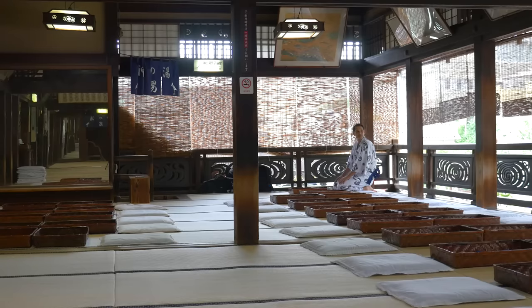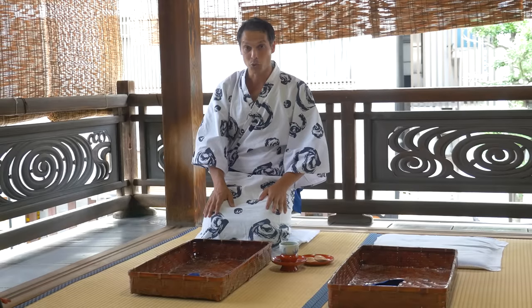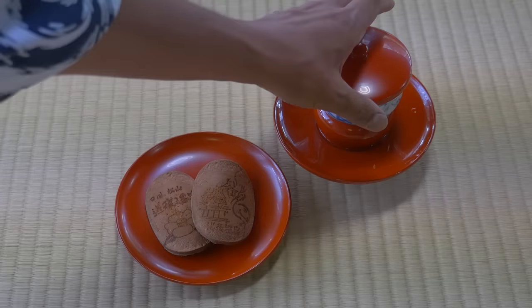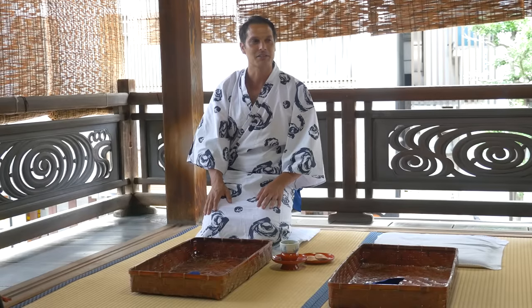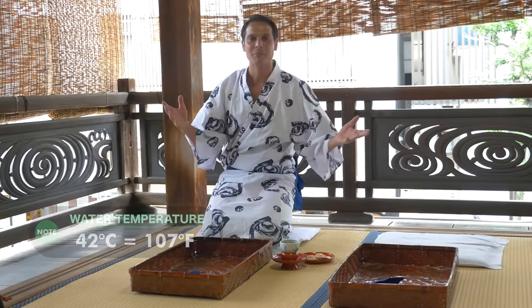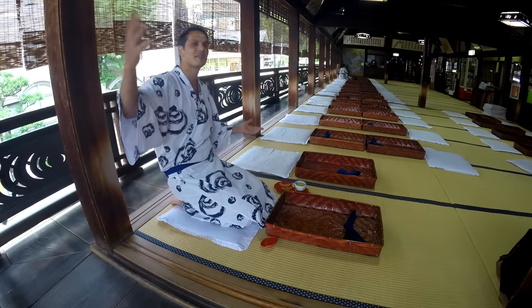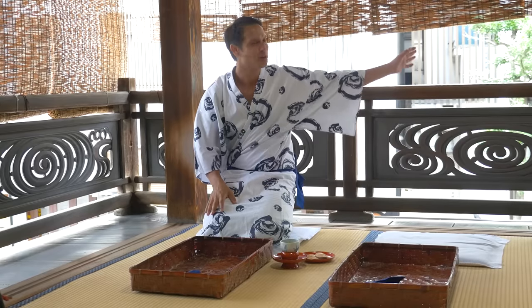It's one big tatami room. There's lots of places where people can sit. And with the course that I purchased, I have a green tea and senbei set. And after soaking in that hot bath, which is between 42 and 43 degrees Celsius, being up here on the second floor is great because you have a cool breeze coming through the windows, through the openings here.